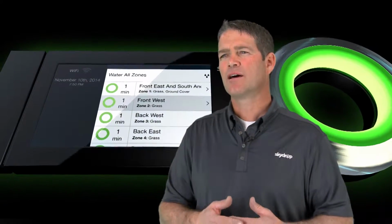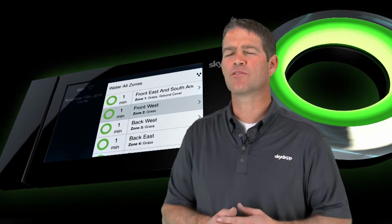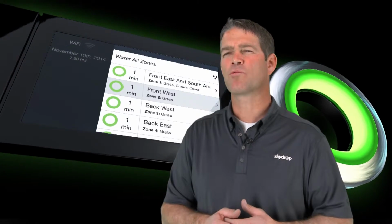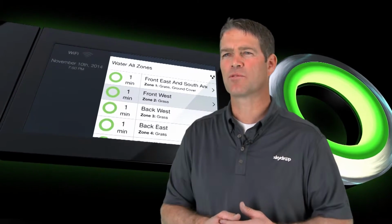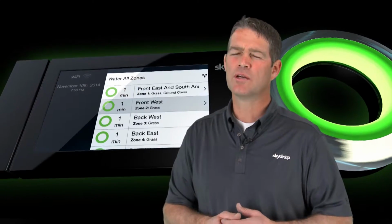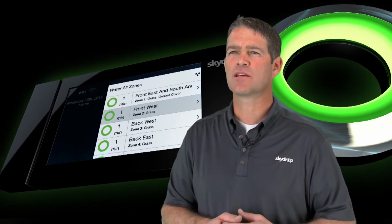If not, we have a two-year guarantee that if your Skydrop unit fails or is not working in that period of time, we'll replace it for you. So contact our support area. They can walk through a few quick steps and determine if it needs to be replaced, and they'll send you a new device.